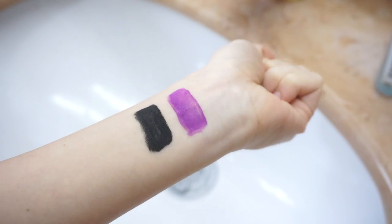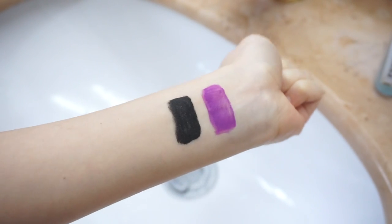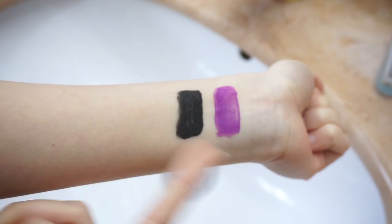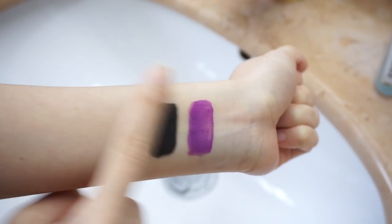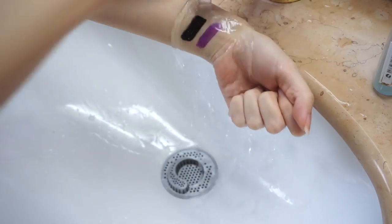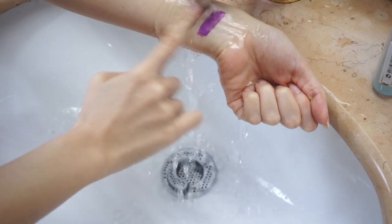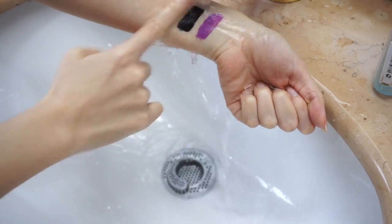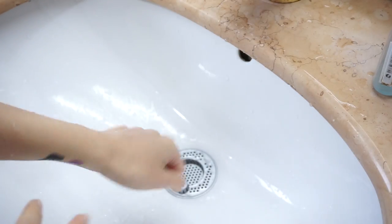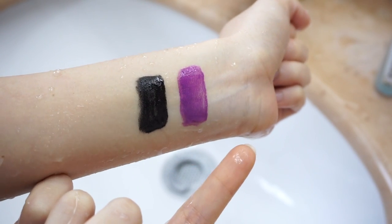Alright, check this out. I swatched two of the colours on my hand, including the black shade, so that you can really see if it smudges. And now it's dry, and there is no smudging. No smudging. Now, with water. It doesn't smudge. Nothing's coming off.